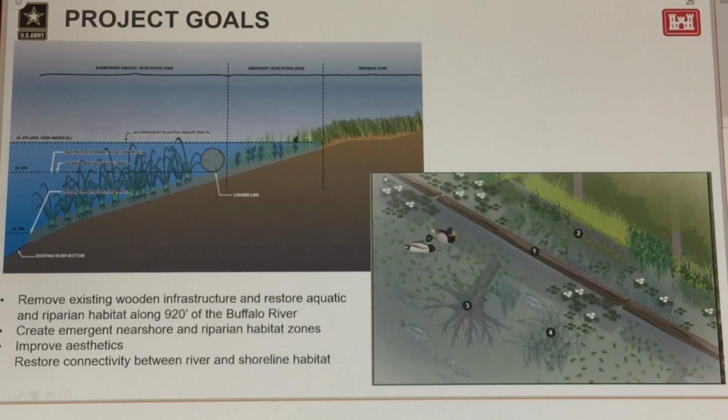However, we knew that there is some active wave energy on the Buffalo River. There's not necessarily high flows. However, during SACE events, as boat traffic goes by, and during windy days, there's quite a lot of wave action against the shoreline here. And wave energy is not conducive to emergent vegetation that's growing in shallow water, right? All the turbidity, all the movement of sediment, those plants can't grow.